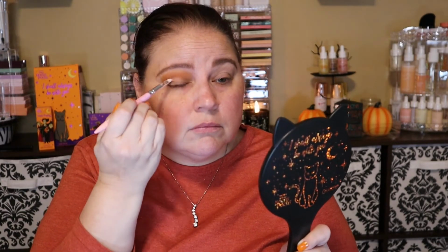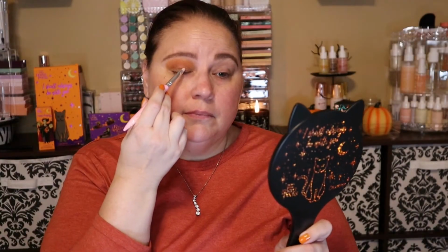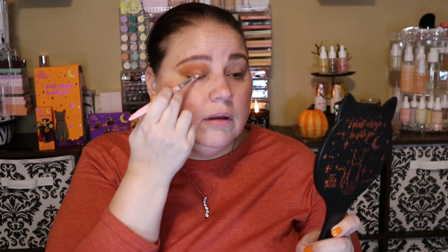With this BH Cosmetics number 8, and this is from their Sprinkles collection, I'm just going to put that all over my lid. And I'm just going to wipe that same brush off. And then I'm going to go in with Bubble Bubble, and I'm going to put that in the center and outer part of my lid.